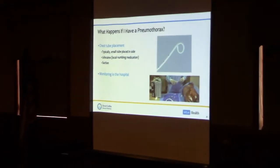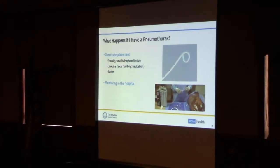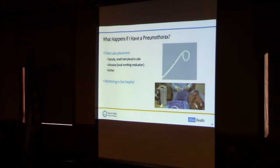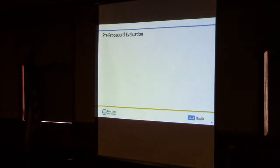If you have a pneumothorax, we can treat it. We put in a tiny tube here, we suck the air out, and the tube comes out. It doesn't sound great, I know, but again, this is one of the most common questions that patients have for me, and if you want to ask me about it later or come see me in the office, we can go through it more extensively.